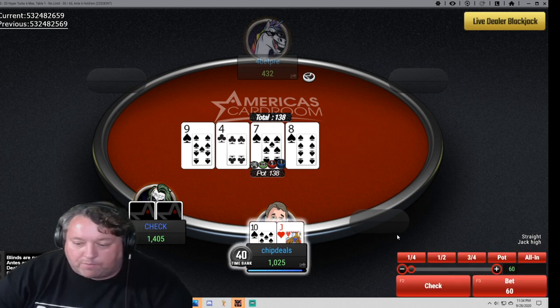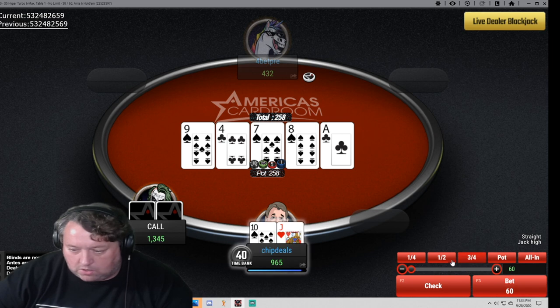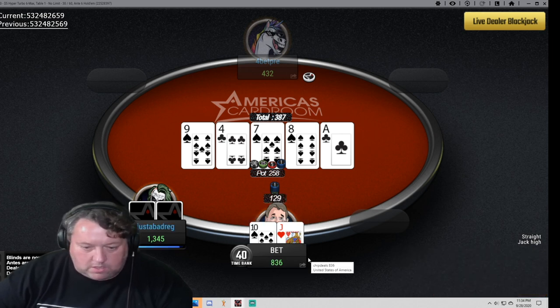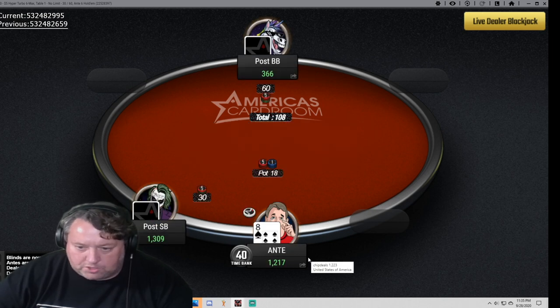Oh, we just made a straight, and we haven't opened a straight flush draw. Let's just bet 60. He calls 129. He folds. Okay. Chip leader.